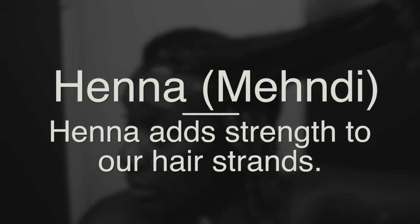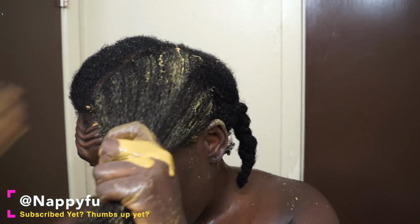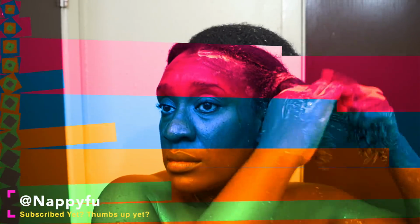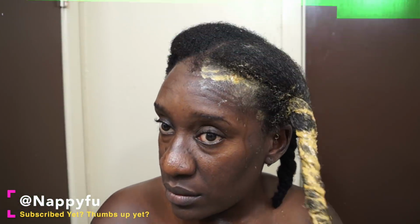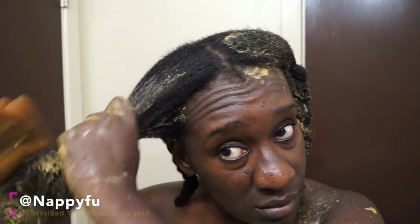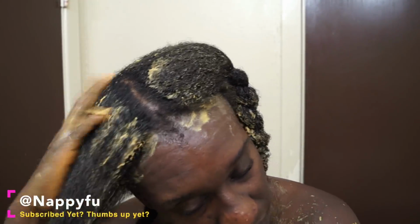Henna is one of the only hair treatments that genuinely does thicken hair strands over time and adds strength to our hair. The dye molecule, not to get too deep, y'all, but let me just give you a little 411, okay? The dye molecule in henna called lawsone has a high affinity to the keratin in our hair, and hair that has been treated with henna has been shown to weigh more than hair that has not been treated. So yes, y'all, those that are looking for some volume to your hair, using henna on a regular basis could do just that for you.